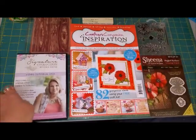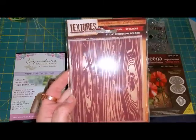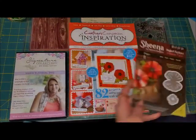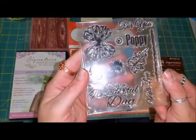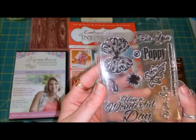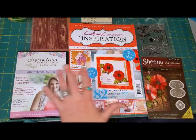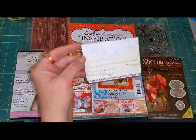It also came with this embossing folder, this die set, and this set of photopolymer stamps. And I love these stamps. I think they're so pretty. And the magazine, basically, you're buying the magazine and you get everything else for free. An amazing price on it, I thought.